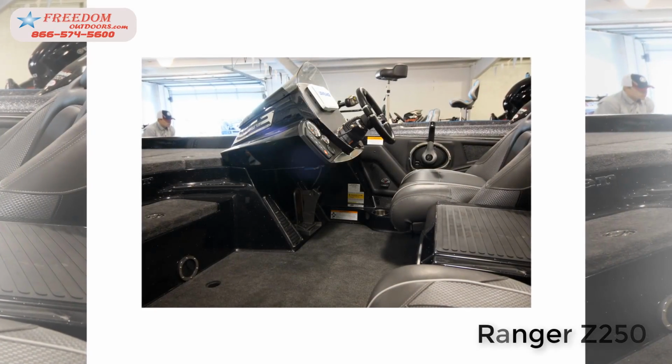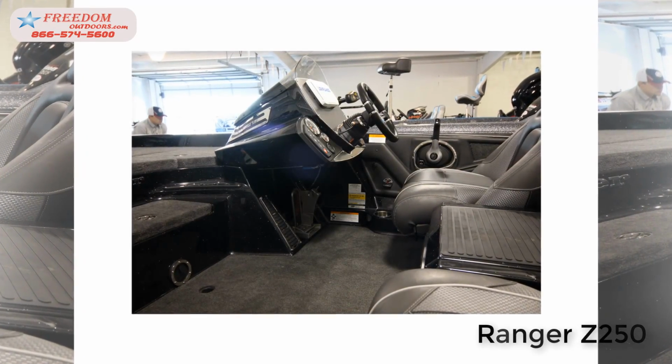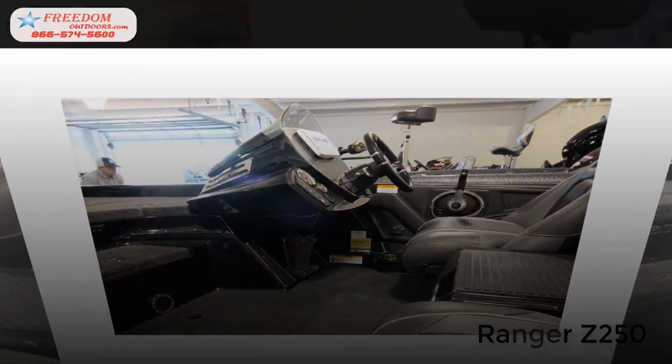Enjoy the long list of rewards inside a factory-rigged Z500C Comanche. Bow to stern, it's the kind of dream all the others chase.